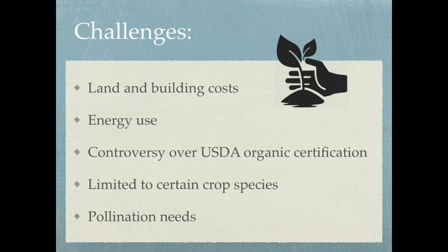And last, pollination needs. Crops requiring insect pollination are at a disadvantage in vertical farms, since insects usually are not included in this environment. And some plants will need to be pollinated by hand, and that will require staff time and extra labor for the products.